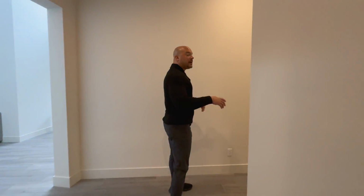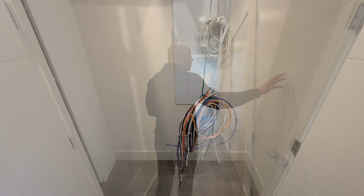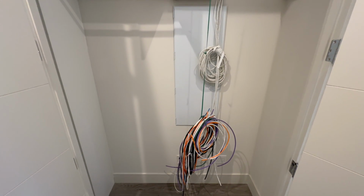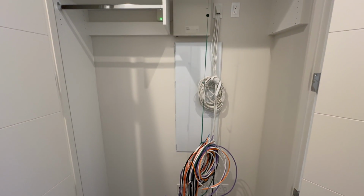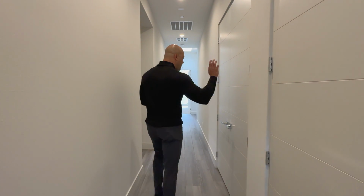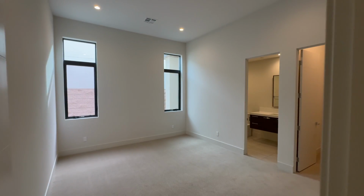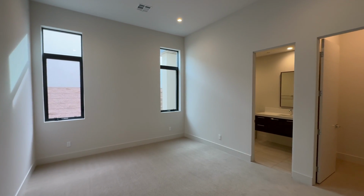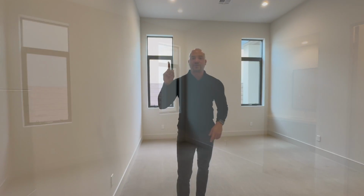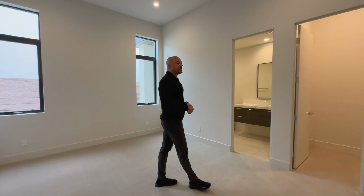All right, coming down this direction, this hallway leads us to the secondary bedroom. So here we have a closet. This is kind of like the smart closet. So this houses all of your Ethernet wires, everything for automation in the property. And then we have just a basic linen closet here. Coming in this direction, we have our secondary bedrooms. I believe we have 3 bedrooms in this house, a loft, which we'll see, and then the den, which was the office. Basic bedroom, not much to see.